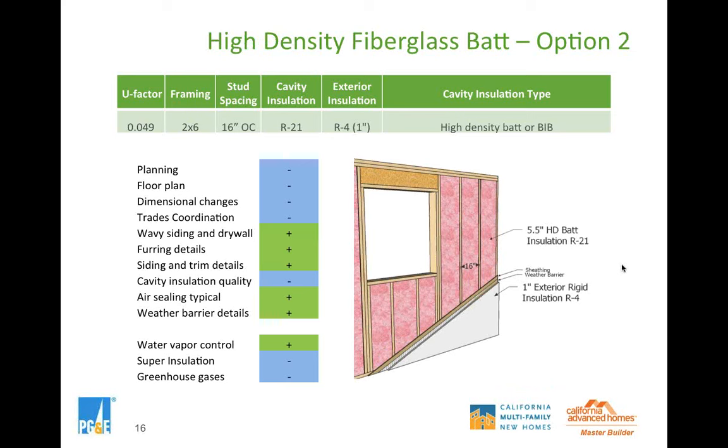Now, if you're keeping your studs spaced at 16 inches on center, then you're going to have to bump up. And so if you move your studs to 16 inches on center and you're still only putting an inch of foam on the outside, you have to increase the cavity insulation to an R21.